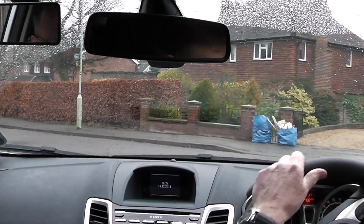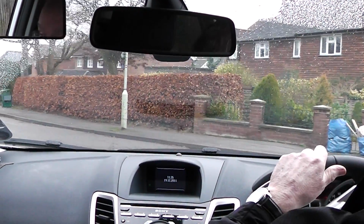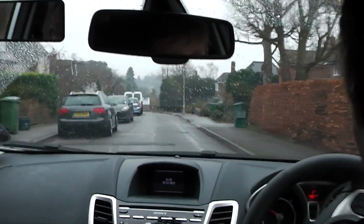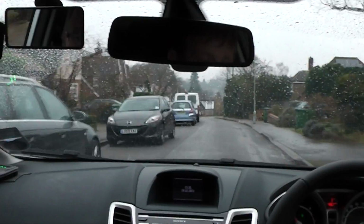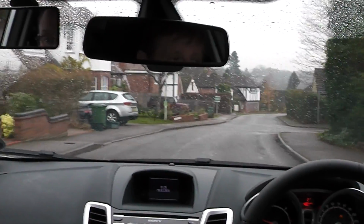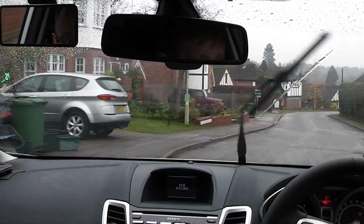And then left here, please. And also, if you were unfortunate and you were on a long journey and the fuses went or something, it enables you to get home and you can still signal in an emergency. So it's not used generally. And turning right. And then turn right here, please.